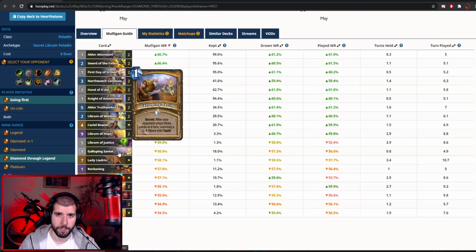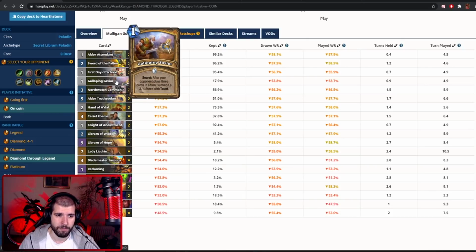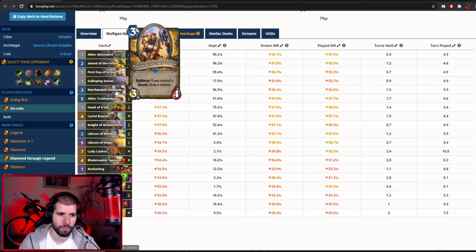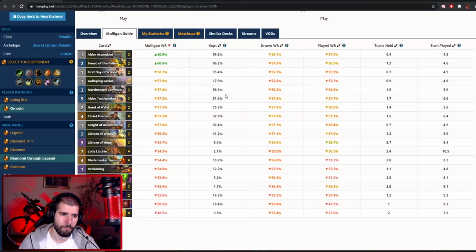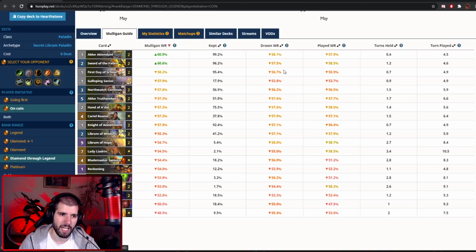Also, when you're going first, Galloping Savior makes a lot more sense because your opponent has the coin, so it's gonna be easier for them to proc it. When on the coin, the situation is pretty much the same, although surprisingly Galloping Savior makes it all the way to the top, but I guess it's kind of a way for you to always proc your Northwatch Commander. But I would definitely prefer getting Sword of the Fallen and Northwatch Commander than just keeping a Galloping Savior.